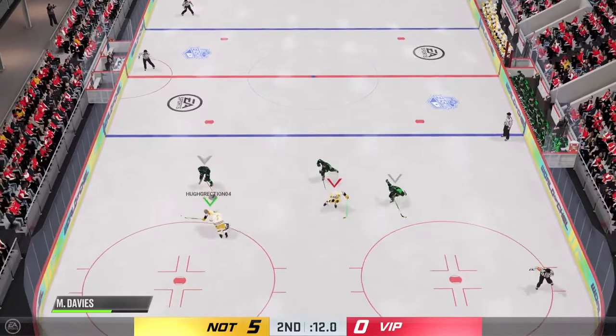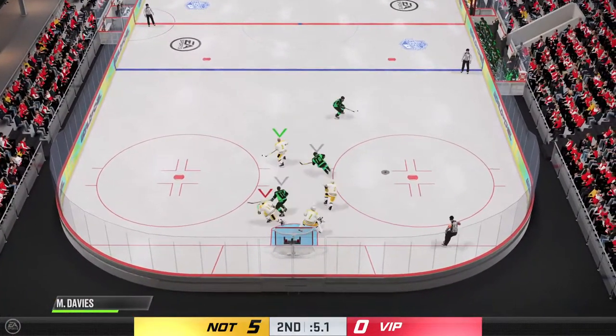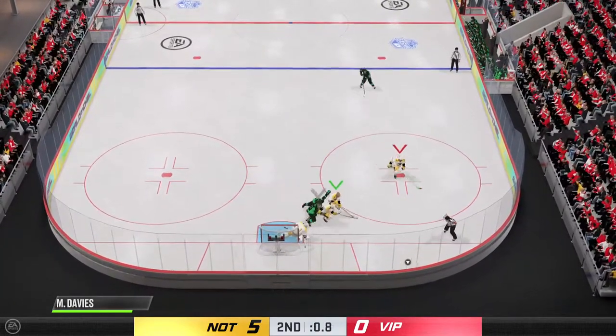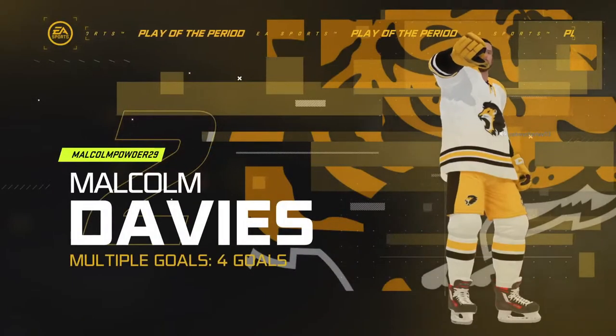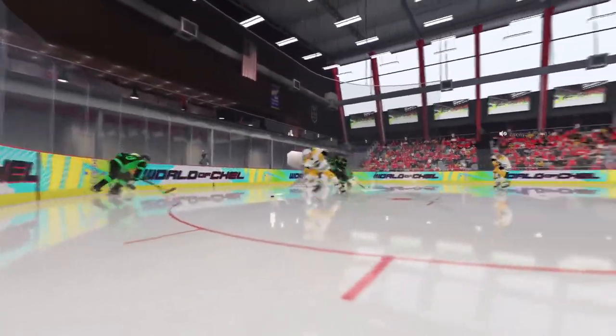Takes the feed in the middle of the ice. Unloads it! Oh, how did he get a glove on that? What a stop by Wagner! Can't connect! And there's the horn bringing an end to period number two. Still 20 minutes more of action in the third. Stick around.